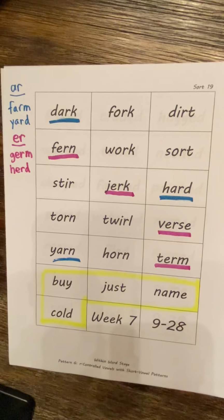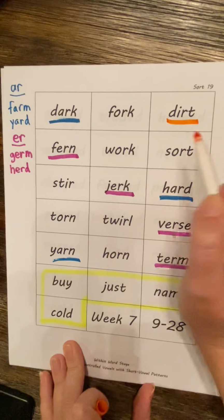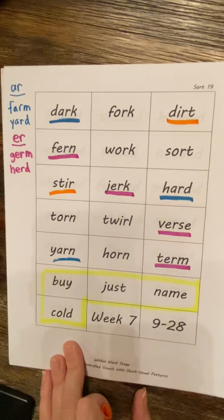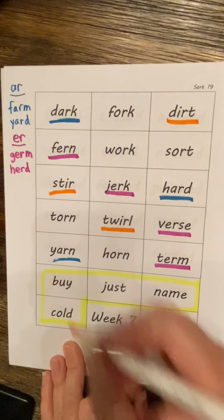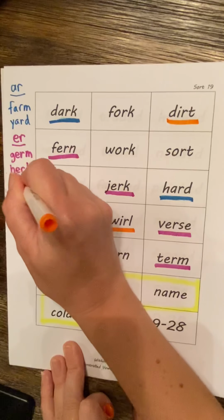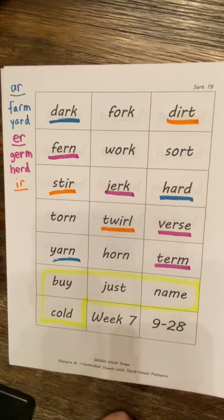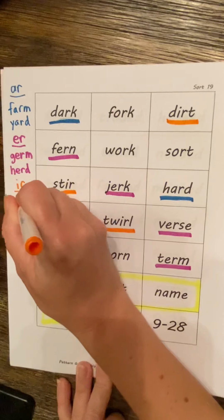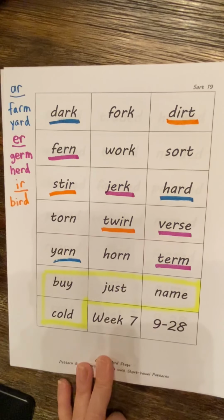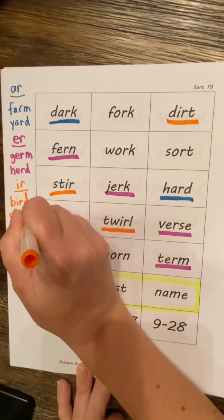Do you see IR words? Dirt, stir, twirl, just like the ER, IR sounds like it has the same sound. You'll also see this in this word, bird. And what does a bird do? Chirp.